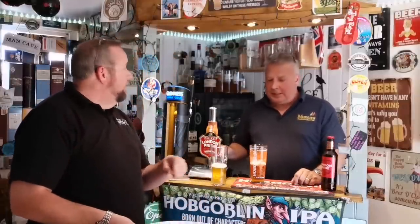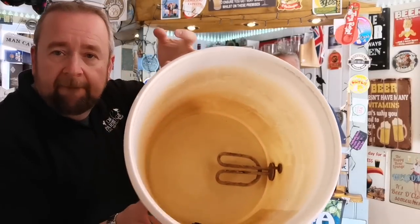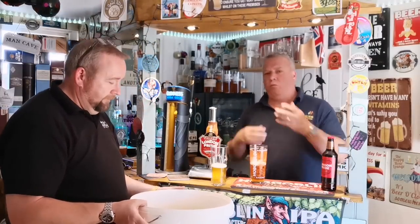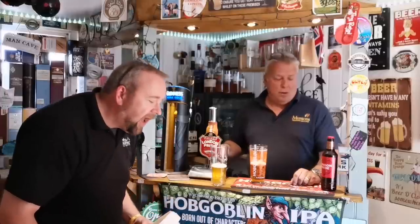That's this thing here, isn't it, bro? That's it. This is big. It looks like a big bucket, doesn't it? It's a big plastic bucket. But if you look in there, it's all a bit mucky, and it's sterilising. It's got an element in the bottom, hasn't it? Basically. It does get a bit mucky as well. If you keep constantly boiling in there, it will taint the plastic. Anything you boil, it's going to get a bit of coloration on there.